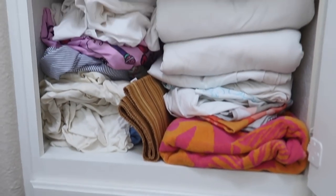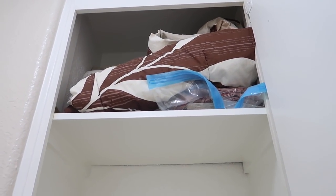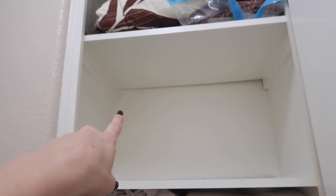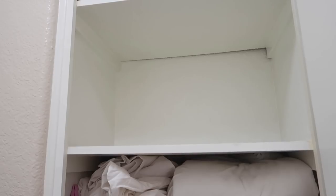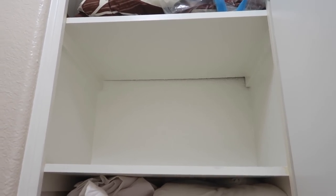So I wanted to come in here and show you this closet because it's really hard for me to film in here because here's the door, here's the closet, here's my ring light. So I just cleared out this bin and I think I'm gonna put all those blankets that Fiona always has on her bed in there. So I'll show you when it's done.